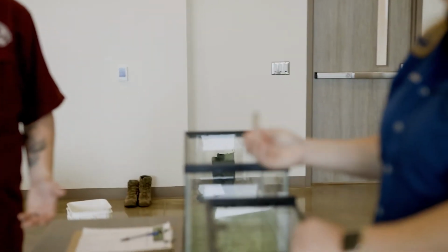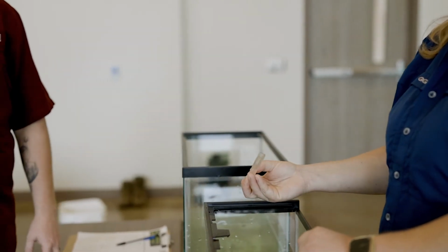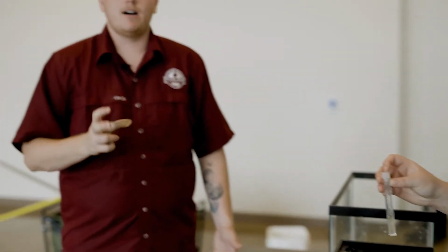Now, nitrates are a natural chemical that we find in the environment that helps plants and animals with protein growth that they need in order to grow. Now, if you have too many nitrates though, it increases the growth too quickly, and that can decrease the oxygen content in the water, therefore causing issues for animals and plants that need that oxygen in order to grow healthily.